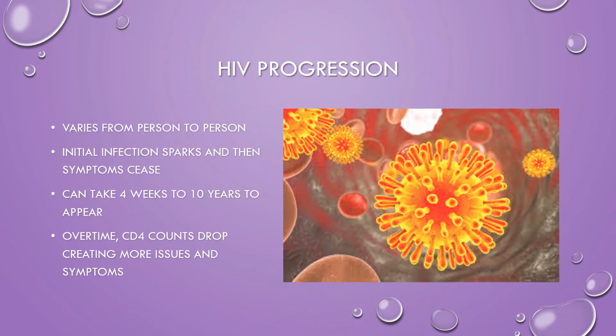How does HIV progress? Well, HIV progression varies from person to person. Some may develop an infection during the first 4 weeks, whereas others may take 10 years to develop any symptoms. That's a really long time.